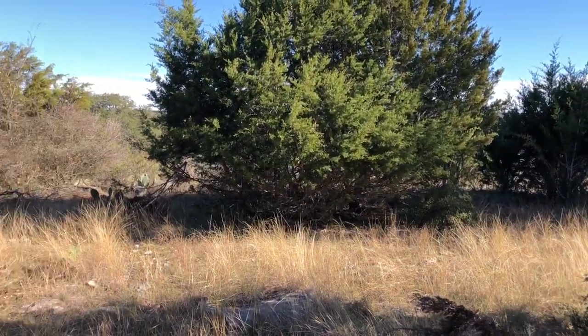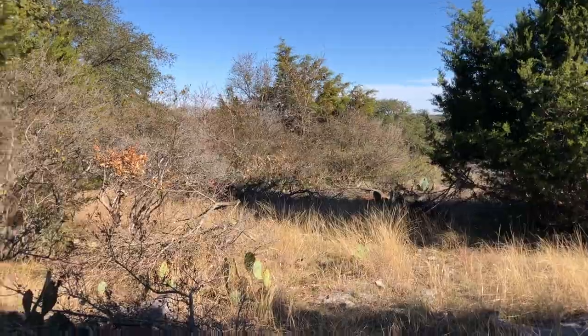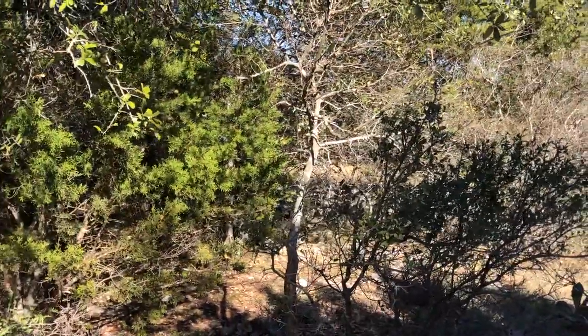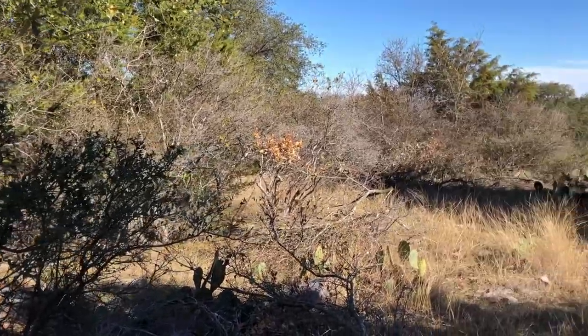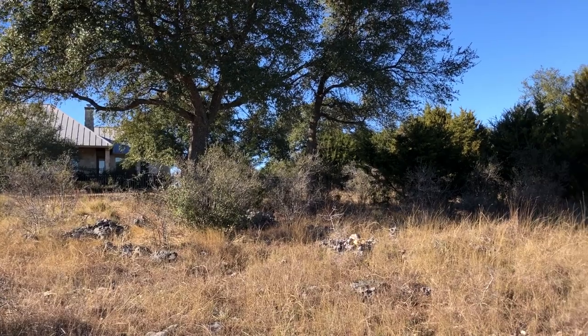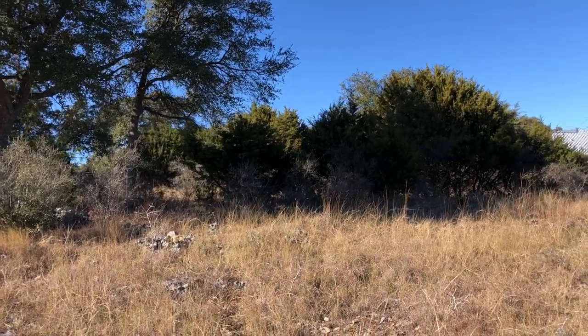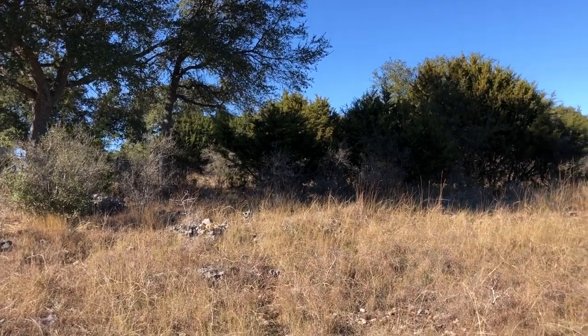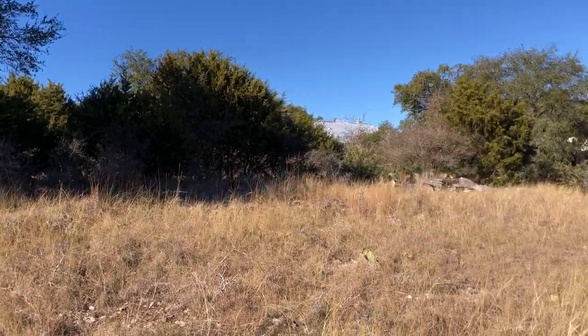So yeah, we do have a lot of deer out here, so be aware of that. I love deer. You just gotta be conscious of what you plant because deer will eat it. All right, I haven't found the stake, but I think I'm around back of the property line. We do have more deer running through back here. So that's kind of cool to watch.